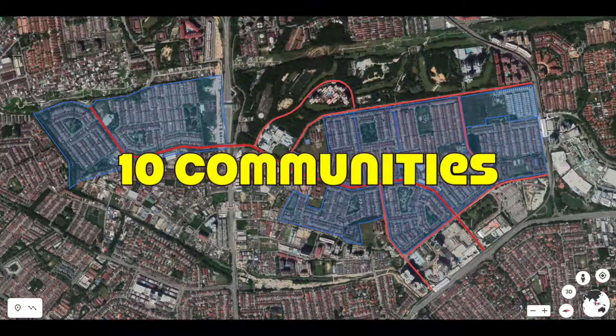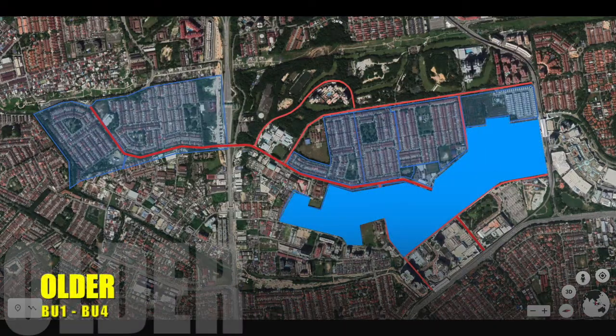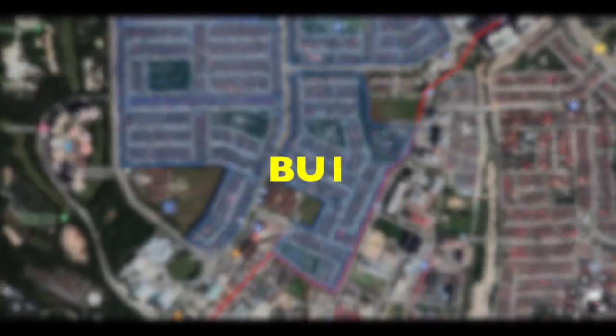So to recap, there are 10 communities in Bandar Utama. The older phases in Bandar Utama are BU1 to BU4, which were completed in the early 1990s, and then the newer phases which were completed in the early 2000s are BU6 to BU12. So let's start with BU1.